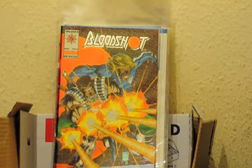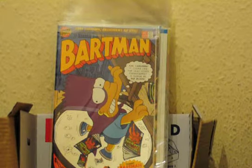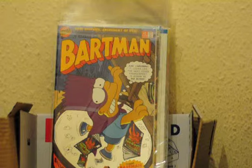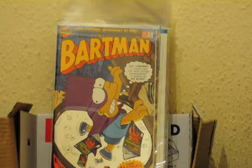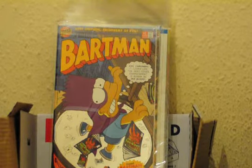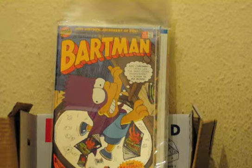And next we have a favourite of mine, Bartman number 1. I'm not too sure if this is the very first Bongo comic that was ever printed, or whether there was another Bartman one-shot that was made by him, but as you can see, it's got a silver foil on it. Perfect condition, near mint, still got the free poster inside. A brilliant bit of Simpsons collection, and I love the Simpsons. I don't care what anybody says, I still laugh at it.